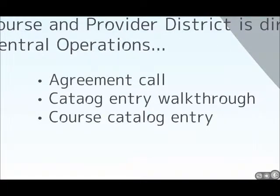During this call, Central Operations will explain to the provider registration procedures and other business-related information regarding the course and the process of offering it to students across the state of Texas.